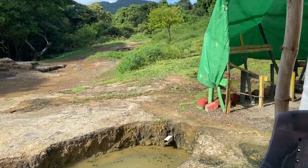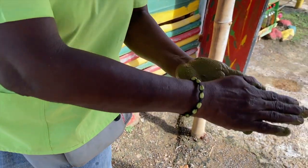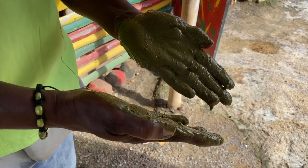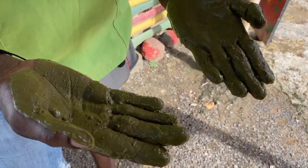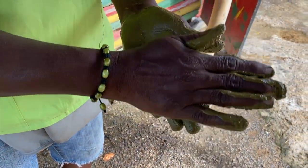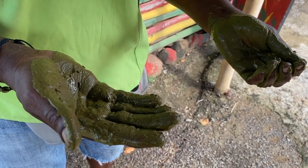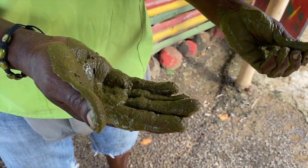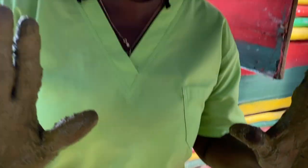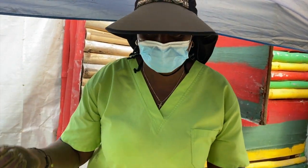Here now, this here, this is the mud. You put it all over your body. You do an exfoliation with this, a body scrub. So maybe later on you'll have a feel of it. You're going to see more of it when it's on her body. She's going to look like Princess Fiona.